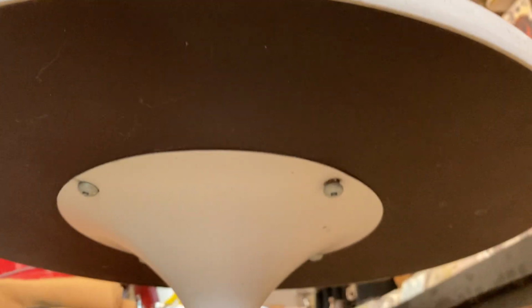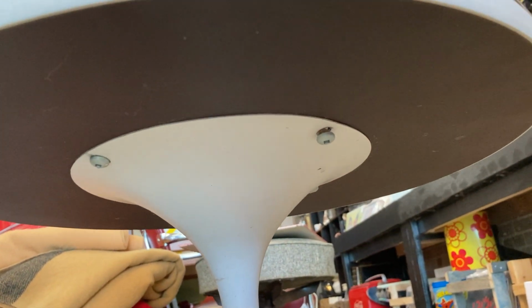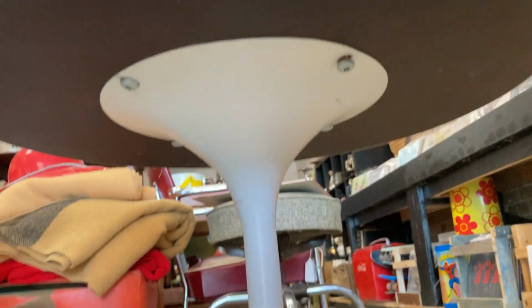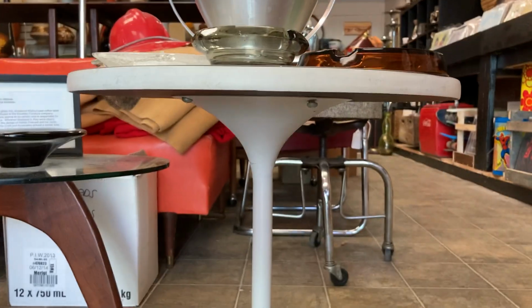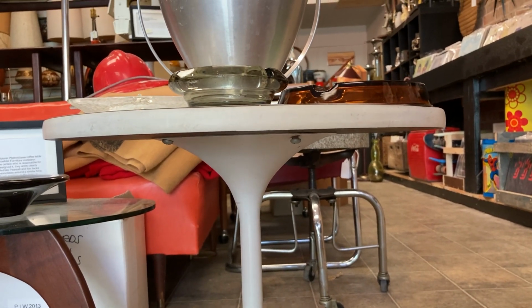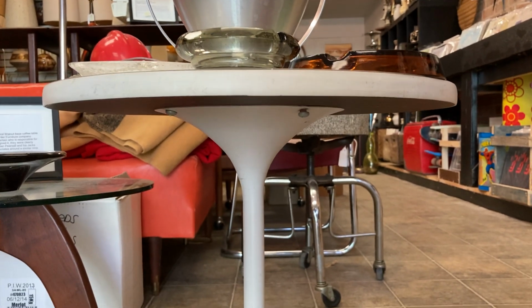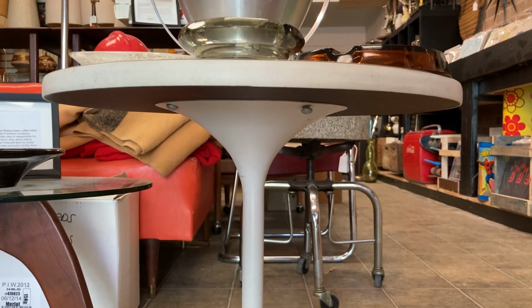You can see by the way they're screwed in right there. It tells you it's definitely not Knoll. They didn't use screws like that directly into it, but it is a nice reproduction, and for the people who can't afford the hundreds, if not thousands, for the marble top side table, it's actually closer to hundreds, vintage pieces. This is a nice alternative.